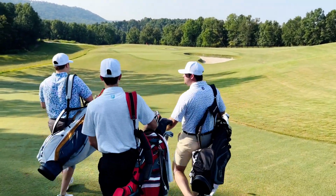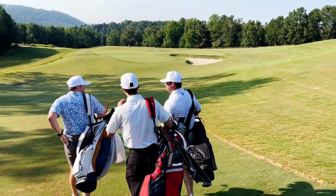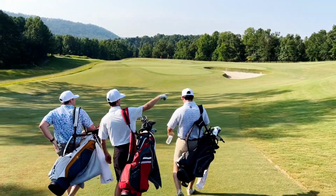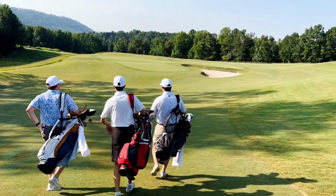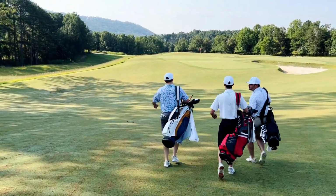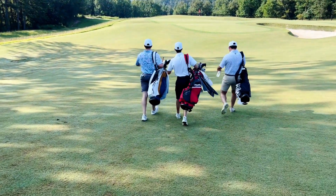All right, walking up to number 7 green. Got the three fellas here walking in front. Daniel on the left, CEO and founder of Blue Caddie, Brian in the middle, and Ben on the right side. You just can't beat this right here. Just a couple of friends hanging out Saturday morning, just having a good time.